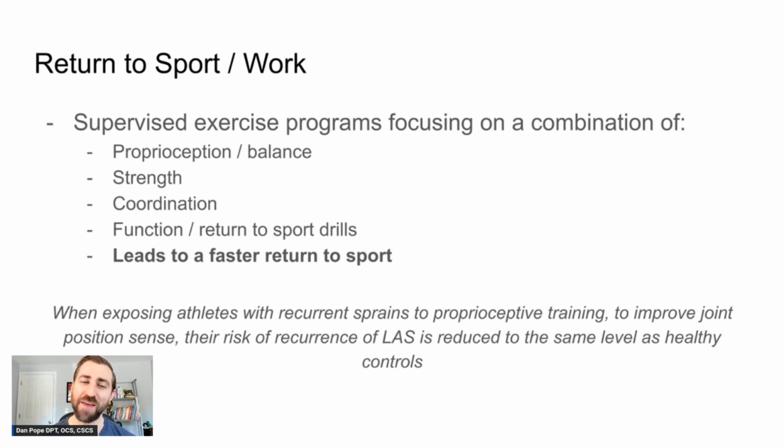But when exposing athletes with recurrent sprains to proprioceptive training to improve joint position sense, the risk of recurrence of lateral ankle sprains is reduced to the same level as healthy controls. Okay. Now, what that means is if I have an athlete that gets a lateral ankle sprain and I do a good job with the rehab, now the risk of injury is right back to where it was prior to the injury. Okay. But if I don't do that solid rehab program, then they have a 50% chance of having recurrences, chronic ankle instability, and potentially osteoarthritis over the course of time.